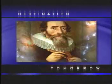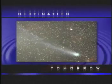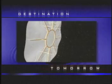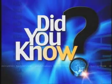Kepler deduced that winds blew objects around in space after he observed comet tails blown by what appeared to be a solar breeze. Kepler suggested that eventually ships might navigate through space using sails that could catch this wind.